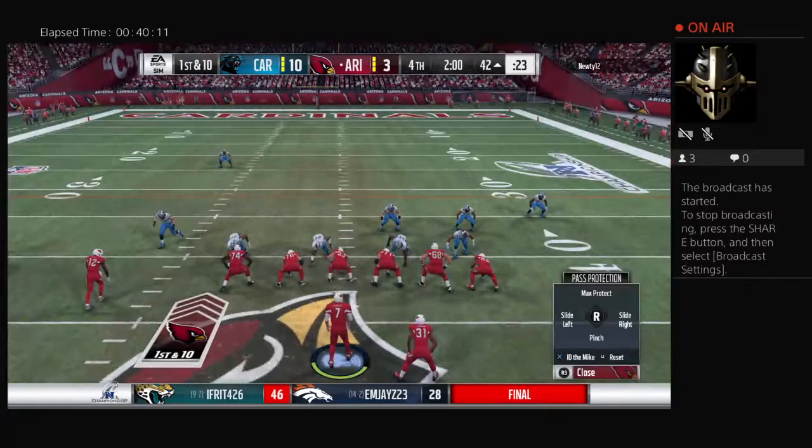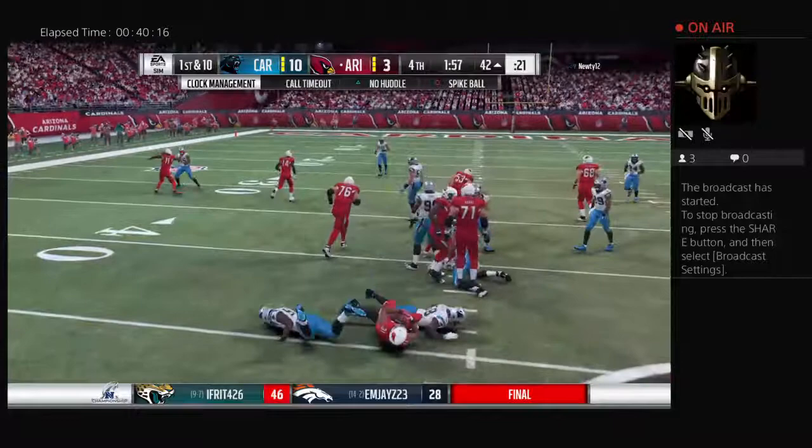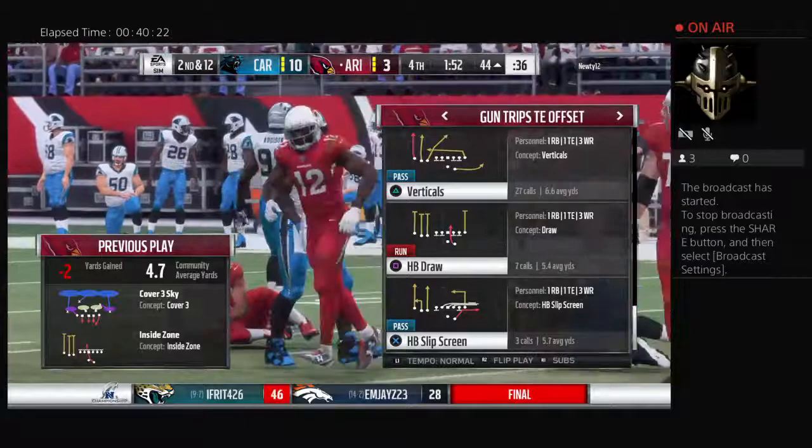They'll run it now out of the gun. And maybe a measure of revenge there. He's had his way in this one, but this time they get him behind the line. Call it a loss of two on the play, and that'll make it second and 12.